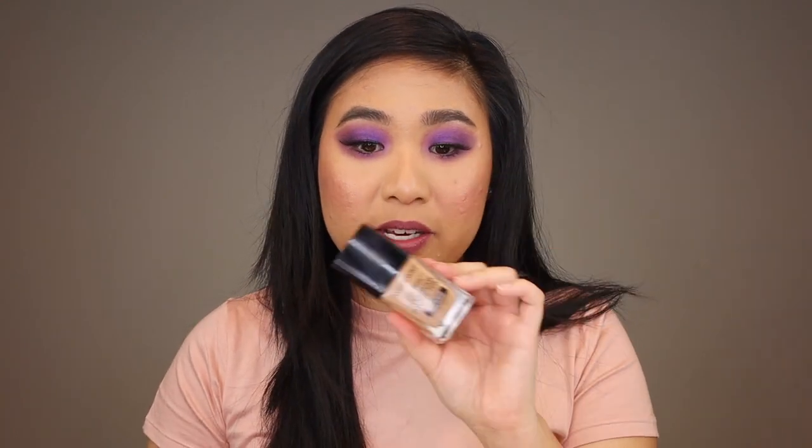So my second recommendation is going to be the Wet n Wild Photo Focus. This has really good coverage. I personally go for foundations that are more full coverage, so if that's something that you're not interested in, I don't know if this is for you. And it also covers my acne really well, and it's really great for oily skin.